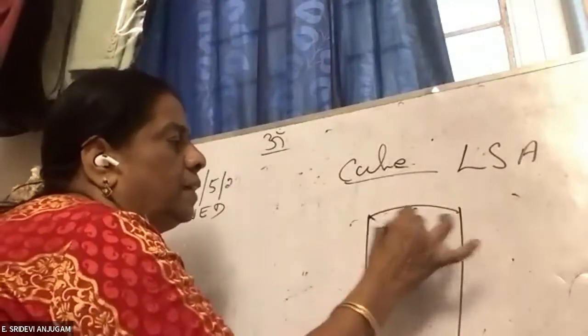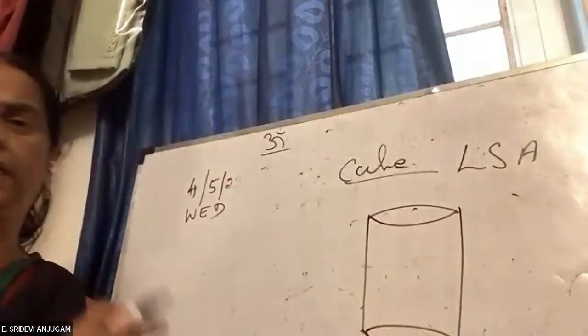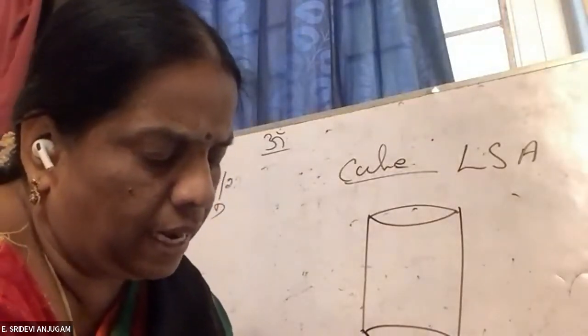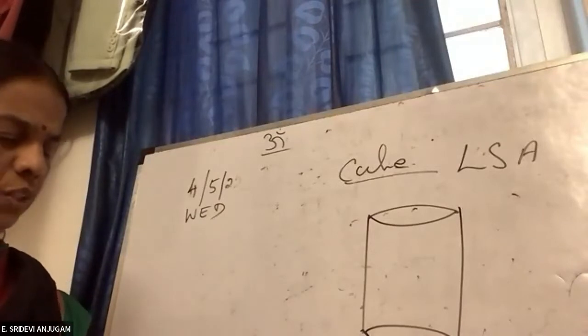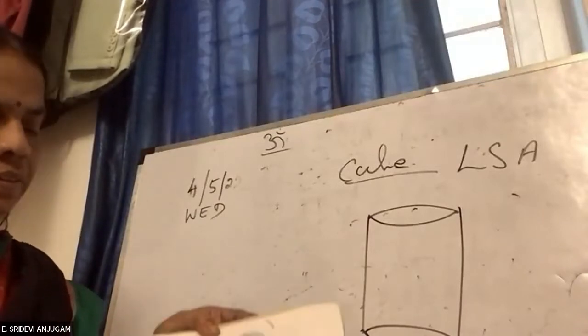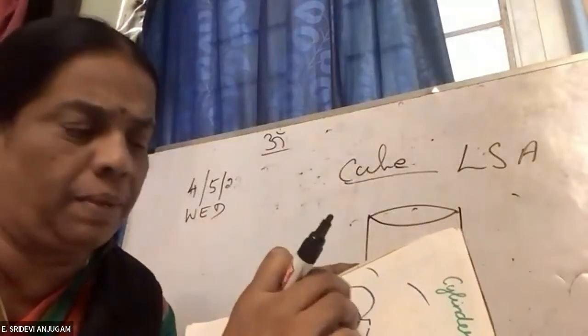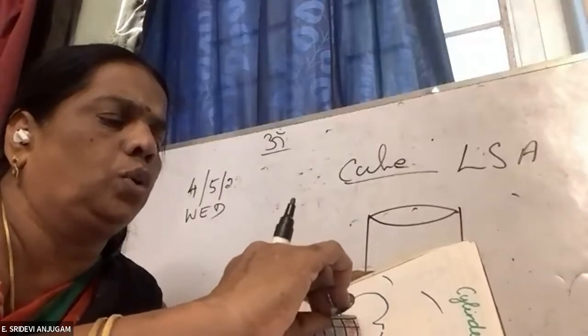Cylinder: how can you make a cylinder? If you cut one rectangle and fold it, you will get a cylinder. Yes, I'll show that, 2 pi r h. Correct. Like this. Instead of giving calculations, first make them understand how to cut the cylinder.